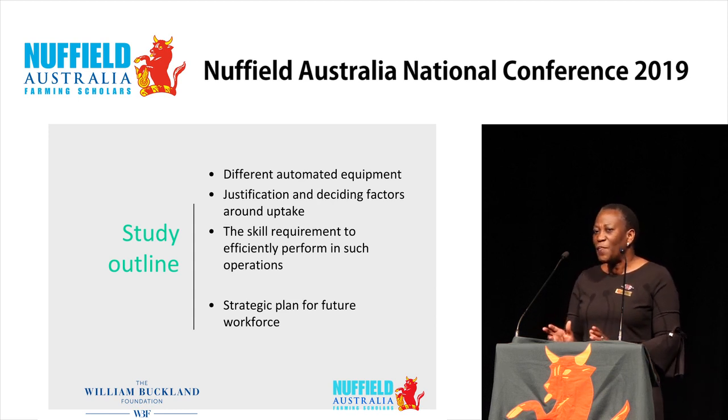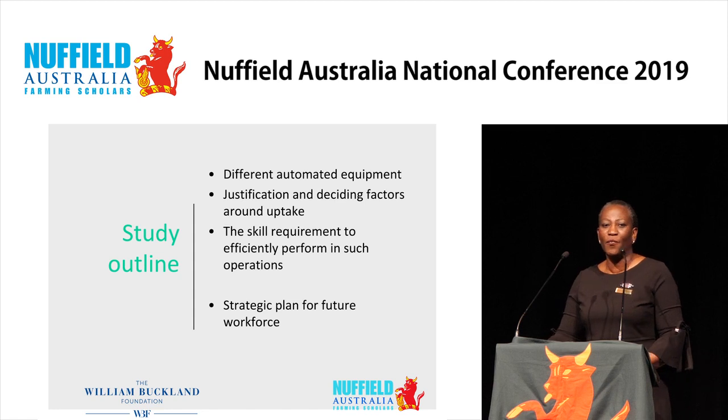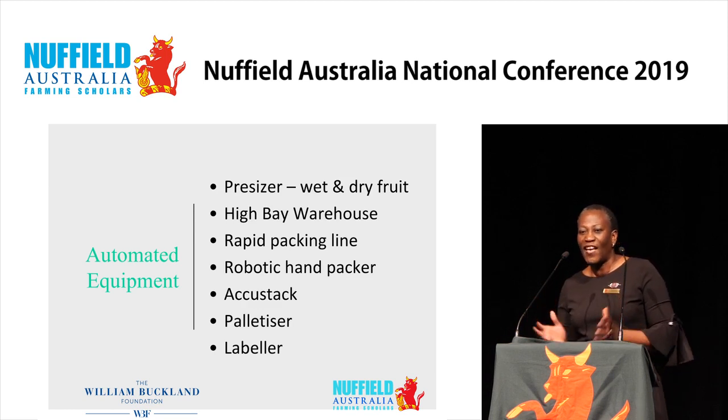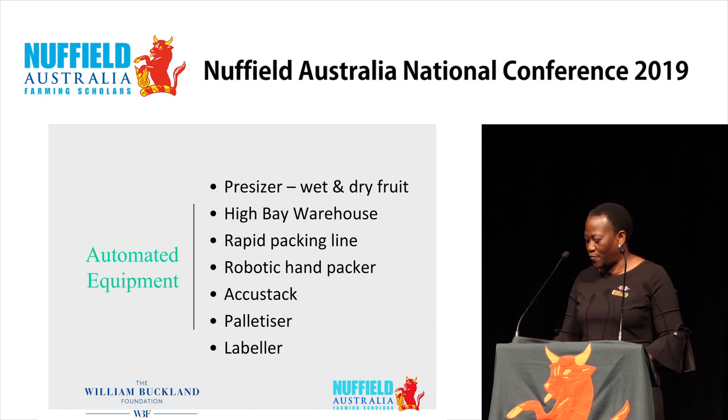So most of this equipment is standalone, which means a business can decide to uptake either 2 or more of it or go all the way. But the must-have for any business is a presizer. If you work in a packing facility, you would understand that when you have the fruit coming from the field, it comes with different sizes and shapes, and you need to have them graded to the customer specification. So it is a lot of job.